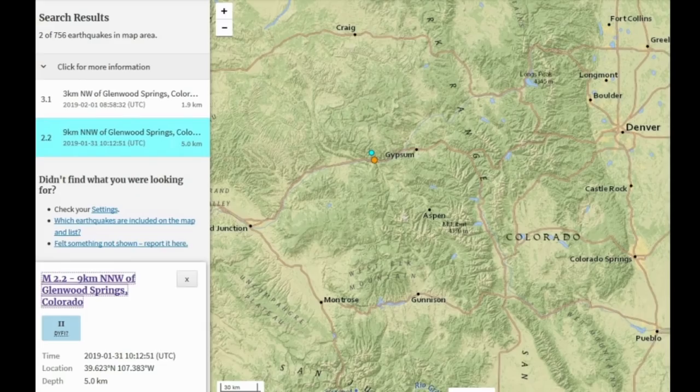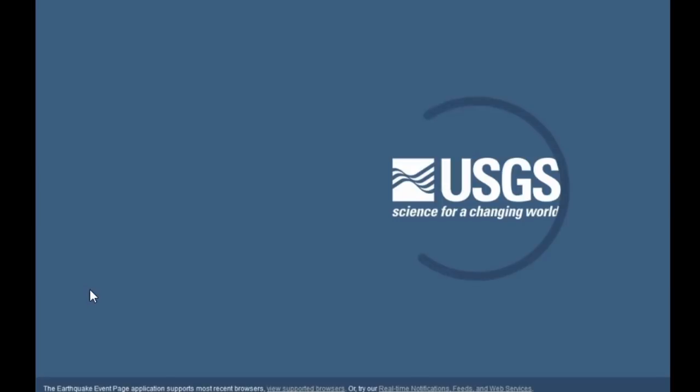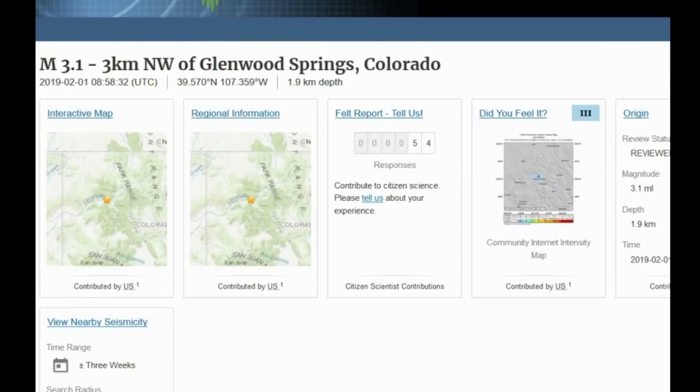Now, a little bit less than 24 hours after that, there was a magnitude 3.1 that struck just to the south at 1.9 kilometers in depth. It struck on February 1st, 2019 at 8:58 UTC. Let's check out the event page. Let's see how many people felt this. 54 people reported feeling this earthquake.